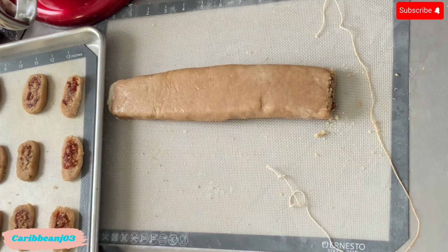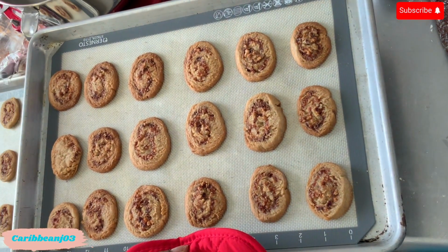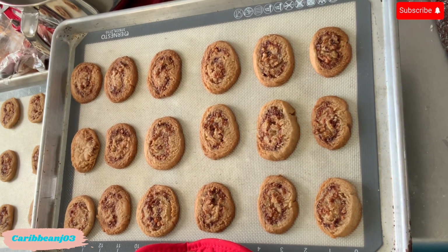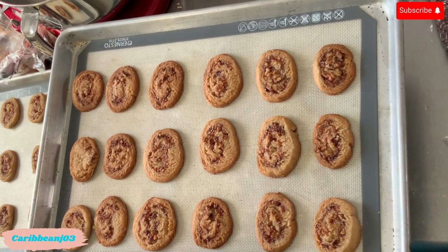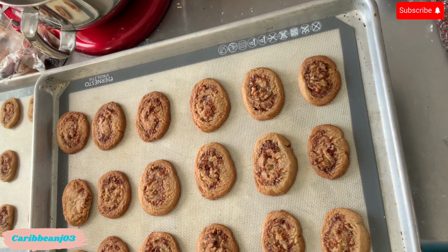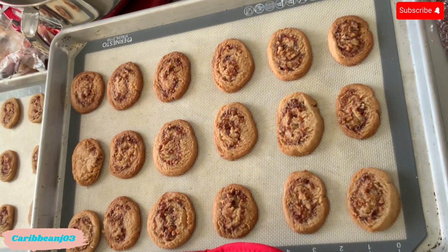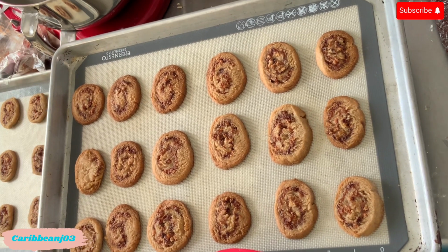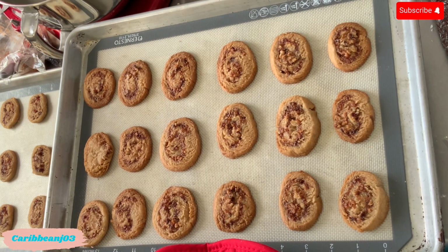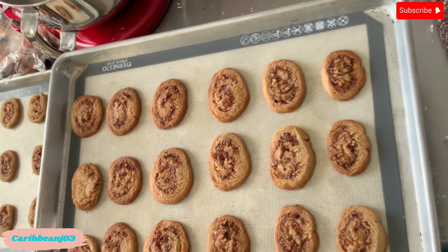Alrighty, guys. So the first set of the cookies is done, and this is what they look like. See how they spread out just a little bit? I am going to let these sit on the tray for about 5 minutes because, yes, they will continue to cook because there's carryover cooking time. I did have to add 5 more minutes to my time, so they actually baked for 15 minutes, plus the additional 5 minutes sitting on the tray, because some of these were a little pudgy, so they needed a bit more time.